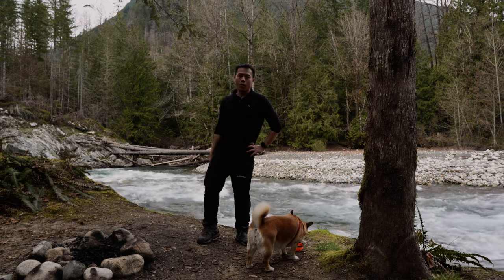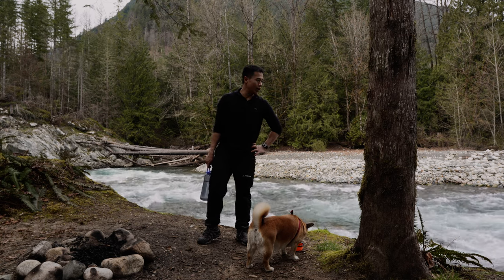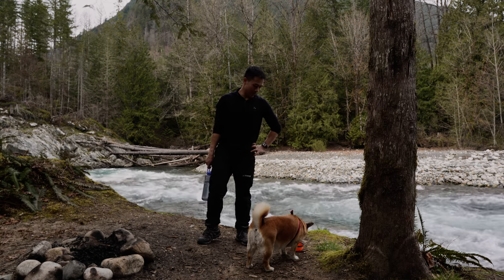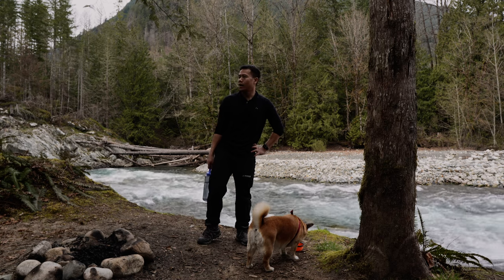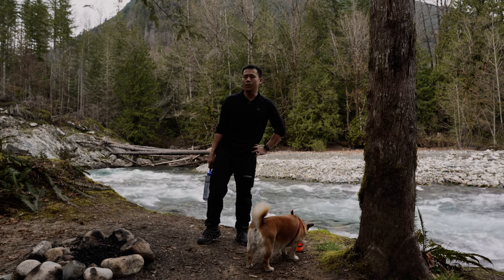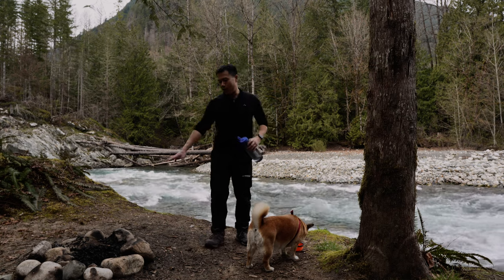We have a little walk down to the water. Really nice water. Clean, fresh, super nice. So, we're gonna go gather some wood for the fire tonight. We're gonna have a fire just right here.